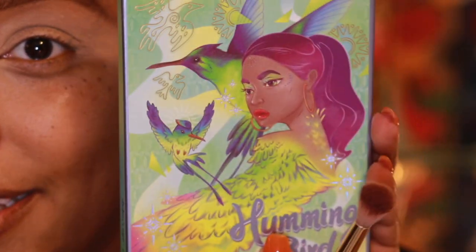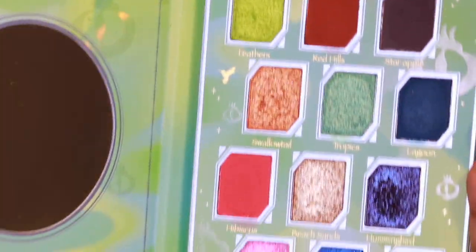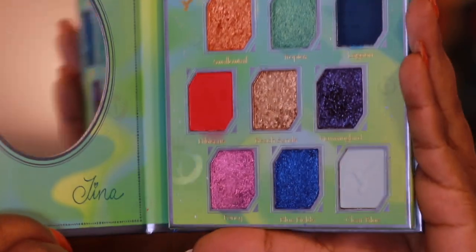I am going to work with Tina's palette first, because it's so cute. I mean, they both are. So I'm going to jump in first with the Hummingbird palette.